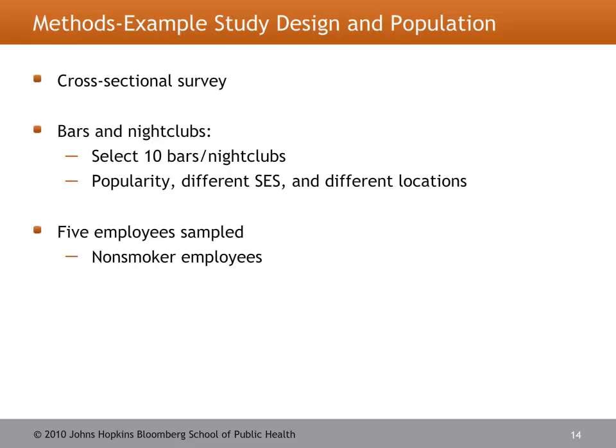So for the continuation of this presentation, we're going to follow what we refer to as a cross-sectional survey or a non-random sampling convenience survey. And we're going to be looking at bars and nightclubs. And we'll say we're going to select 10 bars or 10 nightclubs to participate in the study.